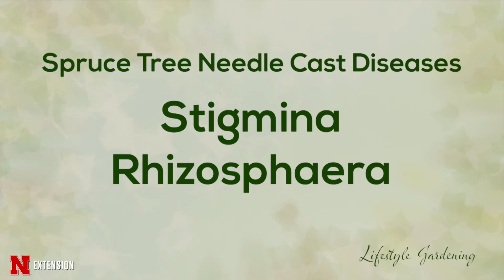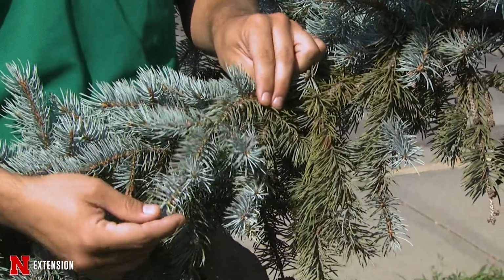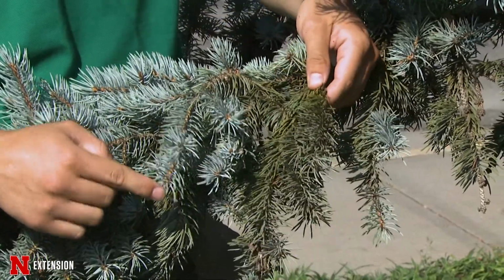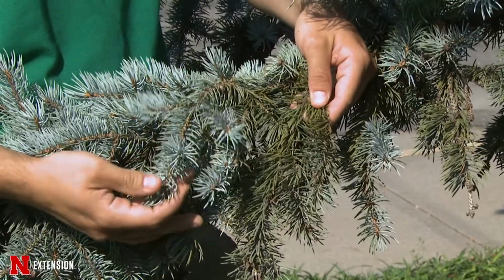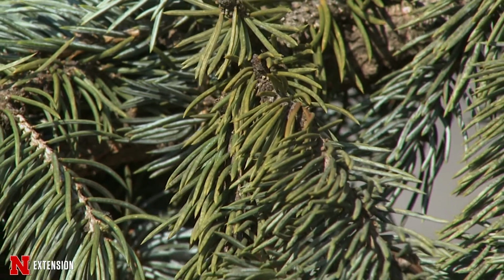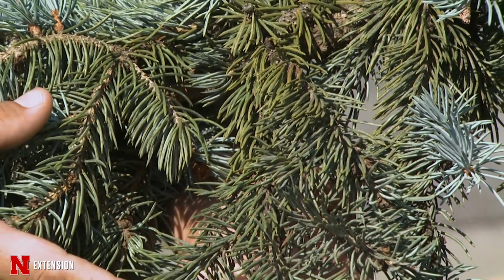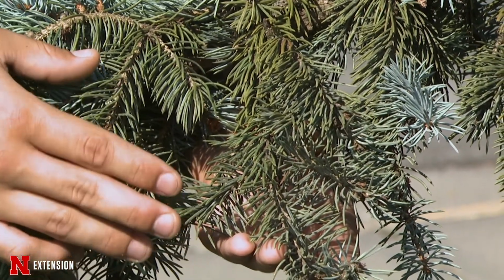Now, in spruce trees, we have two different needle cast diseases that we really worry about: Stigmina needle cast and Rhizosphaera needle cast. Both of these diseases have very similar symptoms, where in the spring or early summer, we'll start to see some of these internal needles turn bronze and then maybe eventually even a purple. And if you look at these needles closely, you may even see some black specks that are poking out of those needles. Those black specks are actually our fungal fruiting bodies for both Rhizosphaera and Stigmina.